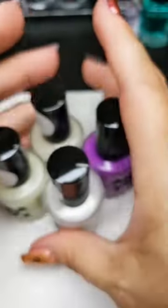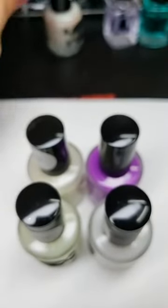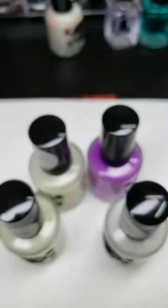Okay, so this is the part that I like. So we have two coats of them all. We're not gonna think about the little guy that's back there because I messed that one up. All right, so really quick, time to shut the lights off. Time to charge.